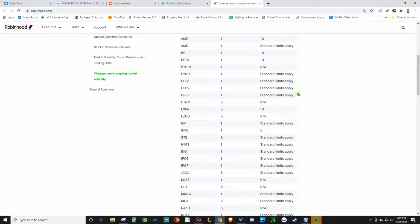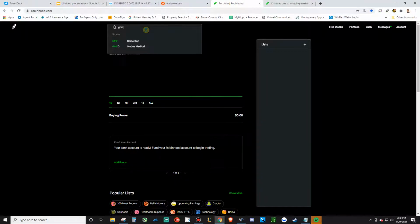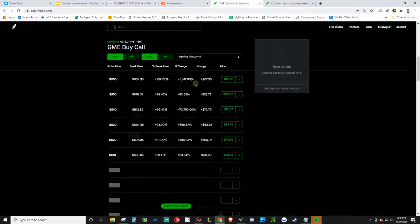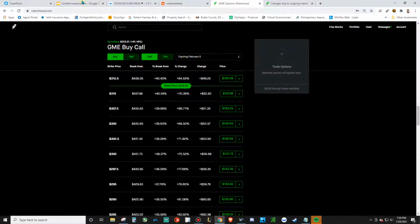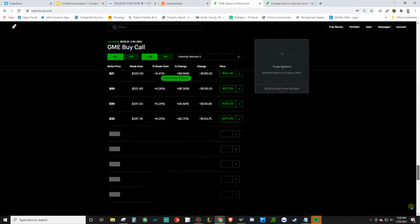So what I read here was that there's a way to get around buying above broker limits. This probably works on all the different stocks, but this guy put it on Wall Street Bets. So you can only buy, this guy's saying 2 or 5, or in case of Robinhood only 1. Go to the February 5th options. So let's do that real quick. We go to February 5th GME. What you would do, come to the options here. Go February 5th. And then he says, scroll all the way down the call list. So we're just going to scroll all the way down.